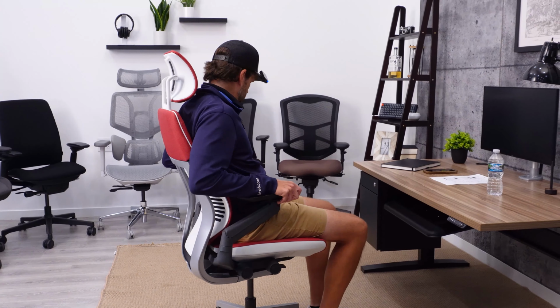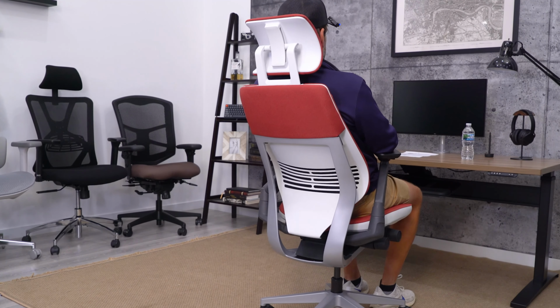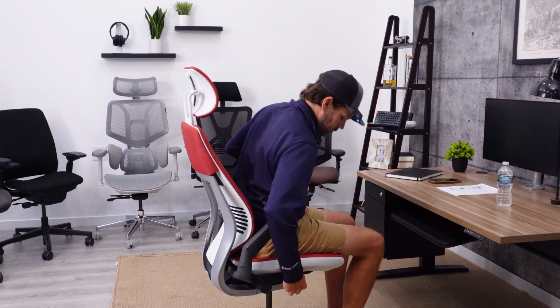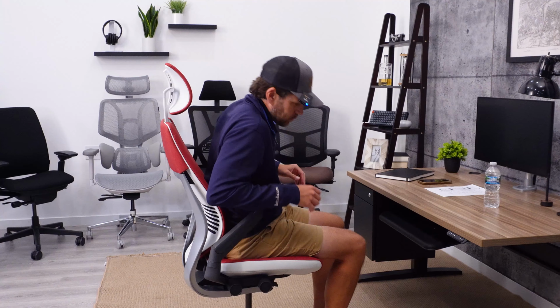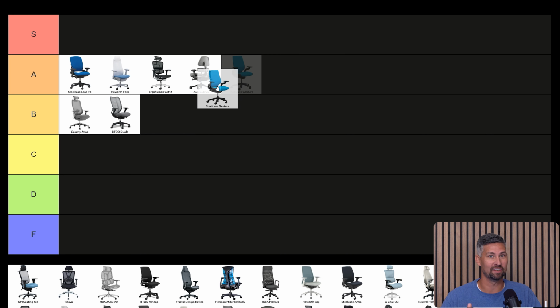Like I do really like the backrest. For me, it's enough lumbar. That headrest, again, like Ryan says, is just amazing. The only headrest I maybe like better is if you go third party with an Atlas headrest on an Embody or Aeron or something. So I'm going to go A. Again, I'm even higher with that A because of all those policies.